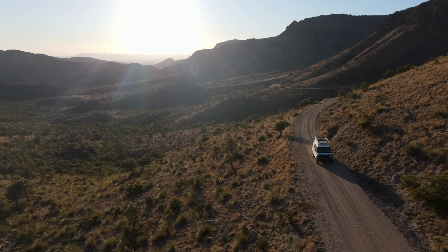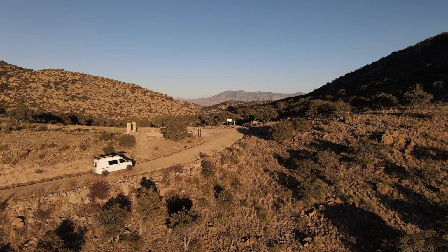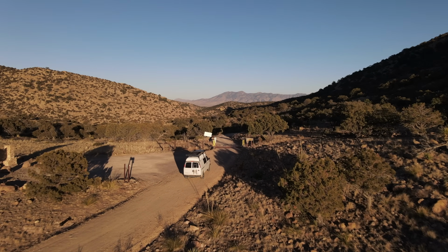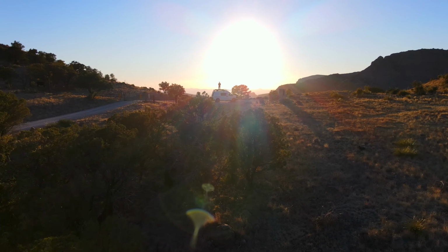As you approach New Mexico around the 25 to 30 mile mark, you'll climb up to the top of the pass and you can get such a fantastic view looking back to the west of the area that you just came up.